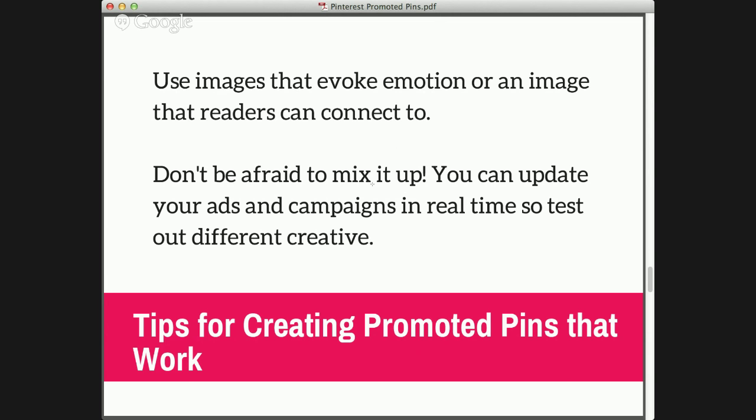It's going to go out to more than just the people you target, because as you get more repins, it's going to get more organic reach that way. Of course, don't be afraid to mix it up. So the great thing is, because the reporting and the tracking is pretty up to date, it's real time. So you can update and swap out images as much as you want and as often as you want.